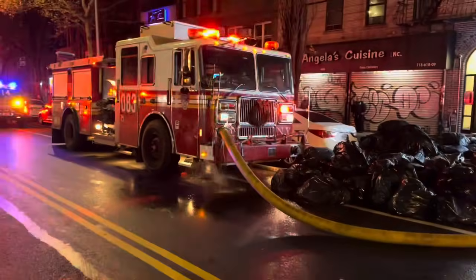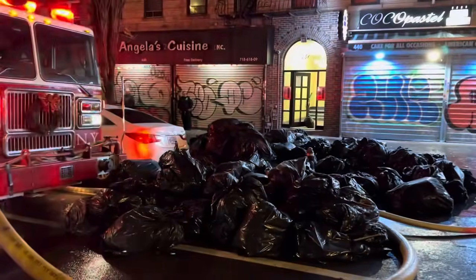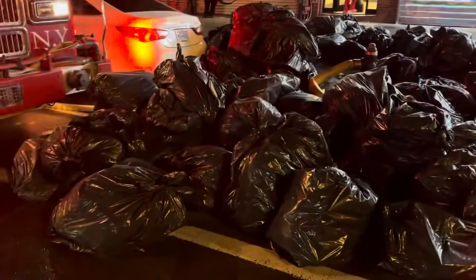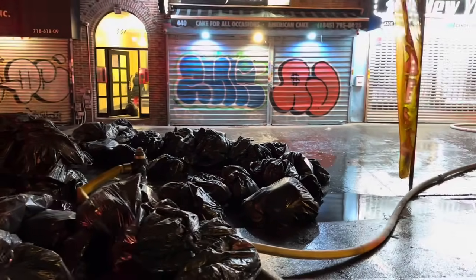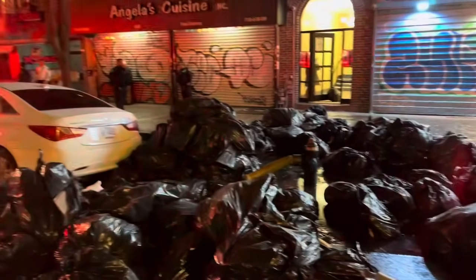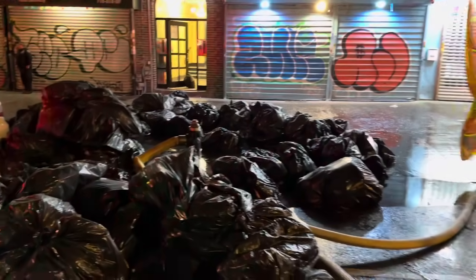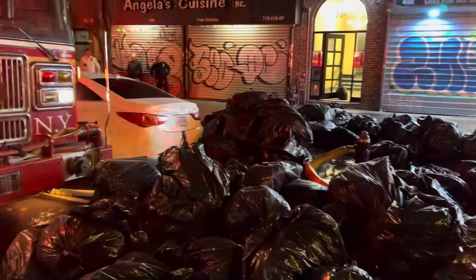Hey guys, so it appears the engine 83 was first due here, and they ran into an issue here with a blocked hydrant. You know, all this garbage they probably had to move. For sure, they probably piled it all on top of the hydrant. No, it's 15 feet in each direction. It also means you keep the hydrant clear. Doesn't mean you put a whole bunch of garbage on top of it. This car is definitely not 15 feet either.